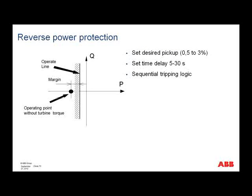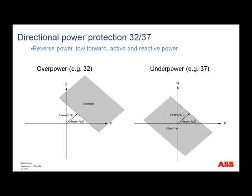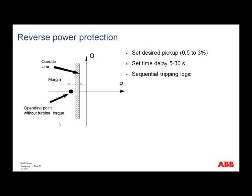So one way then of detecting that we're not producing active power is to have this reverse power protection. Now, if you think of this here, this would be an over power protection, but with this swung around, so this angle is 180 degrees.